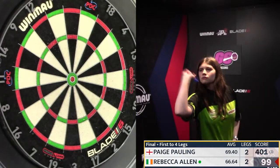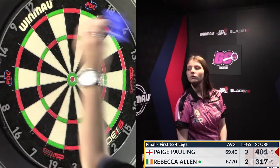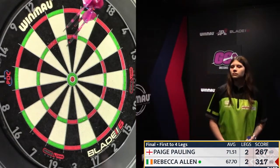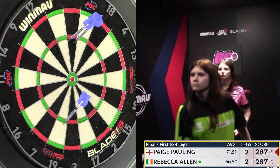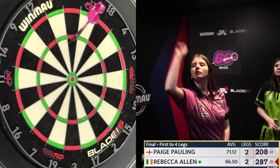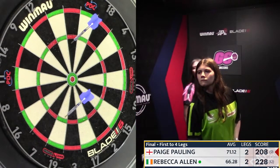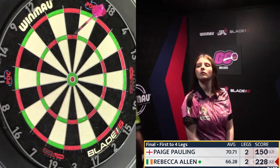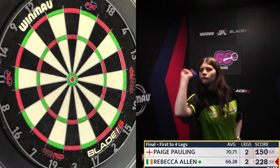The standard, the scoring is getting ramped up. The business end, the clutch moment of our final. And both girls responding fantastically to each other's high scoring. Rebecca, who got the better of Lily Wheeler, our sole qualifier from the girls in the JPL. We had two boys qualifiers, and just the one, Lily Wheeler, 4-1 defeat against Rebecca Allen last night. She'll be over the moon to get off to a good start. And she's looking to get a first tour event and a beautiful 140 there.